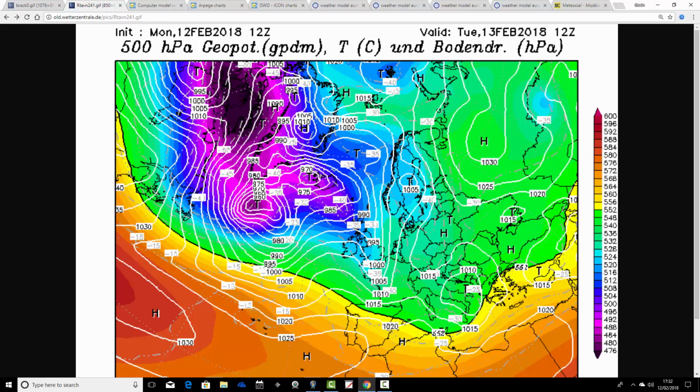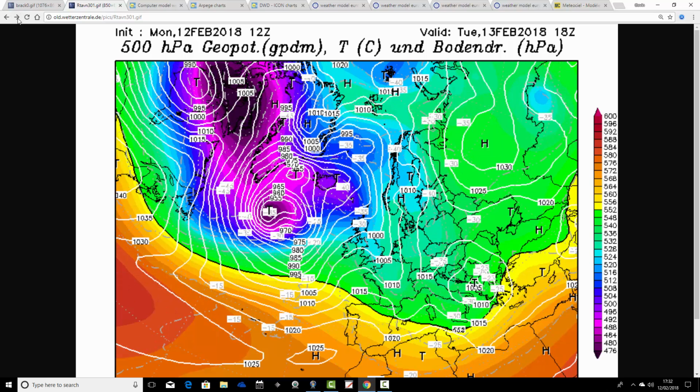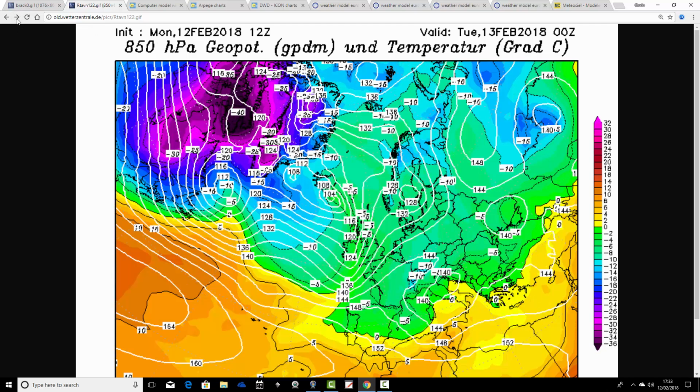The occluded front then is lying through the central part of the country. We just saw it on the fax chart, bringing rain to the south, snow to the north. Then only very gradually tomorrow afternoon is that front pushing off in towards the North Sea. Behind it, the air is turning cold, and the problem then will be frost and ice tomorrow night.